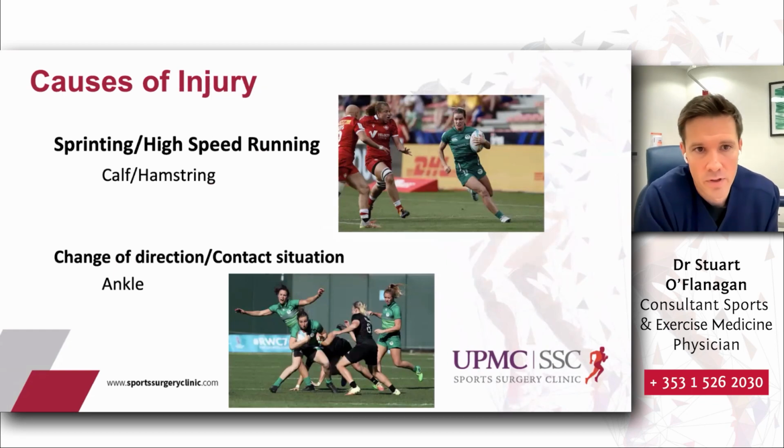So what are the most common causes of injury? And I alluded to it previously. Sprinting and high-speed running are really the big things, and less players on the pitch with more space means more time for sprinting and trying to run away from people. Oftentimes those sprint efforts will be somewhere between 20 and 80 meters, so they could be running the length of the pitch, and they could be doing it repeatedly over the 7 or 14 minutes in the game that they're playing.